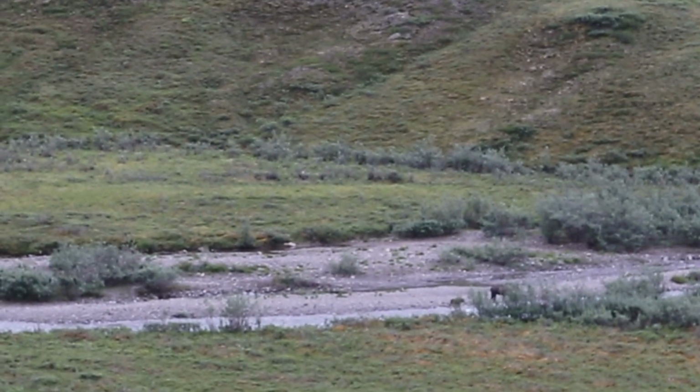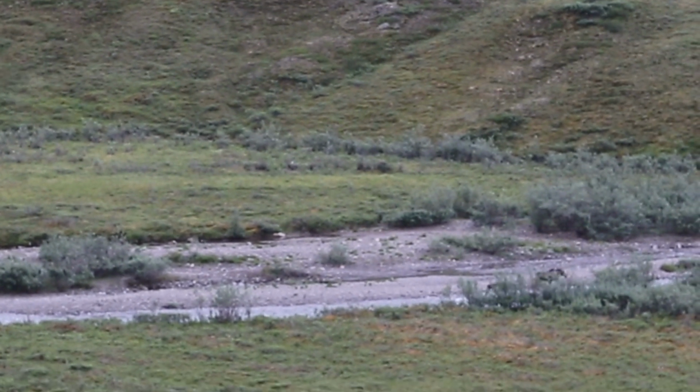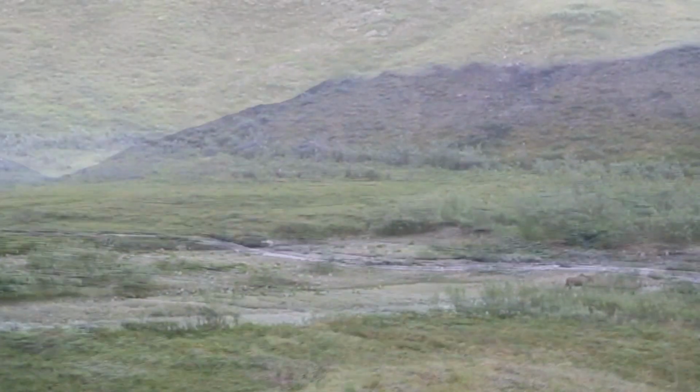Considering the landscape is largely covered up with clouds, it is nice to be having a little bit of wildlife today for sure.